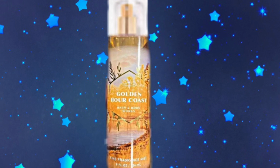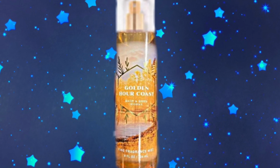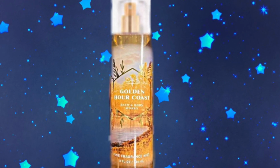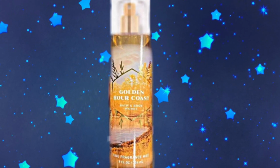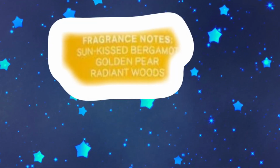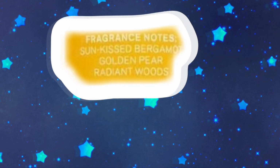So as you remember, they have a collection with Autumn Drive and Golden Hour Coast. And we have the scent notes for Autumn Drive, and I shared it with you in a previous video. So now we have the scent notes for Golden Hour Coast. It's Sun-Kissed Bergamot, Golden Pear, and Radiant Woods.